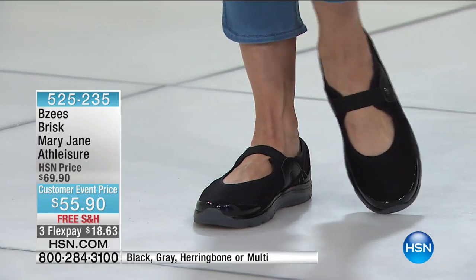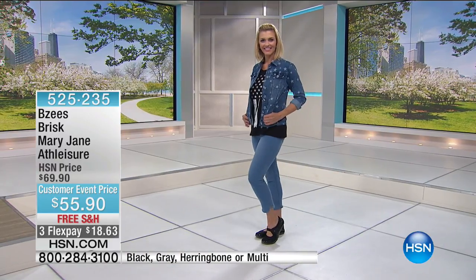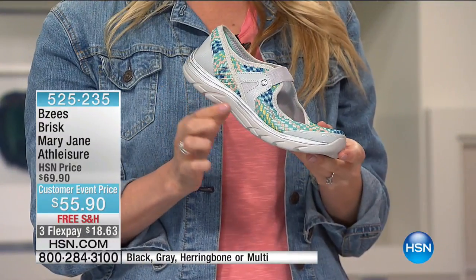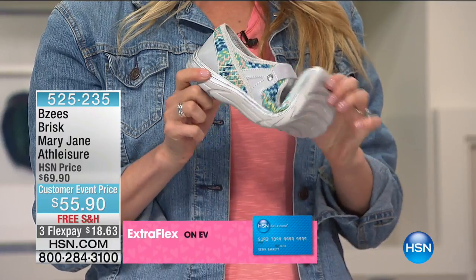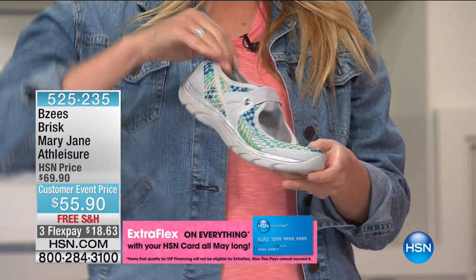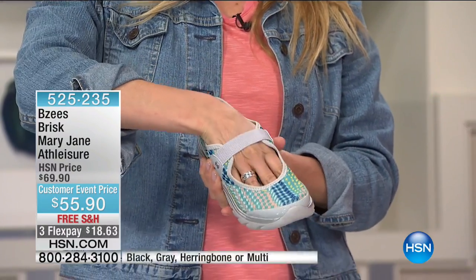And by the way, this is a big price break because it is our customer appreciation month. So we took the price down $15 for this show, free shipping, and then one flex to get it to you to try them on. And I'm telling you, the minute you slip into these shoes, you feel cush and support in places you've never felt before with other shoe brands.